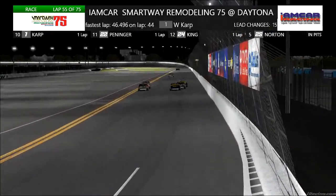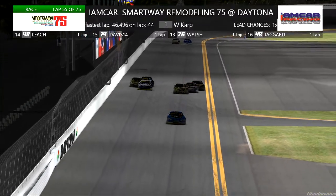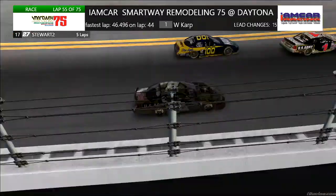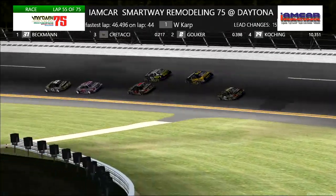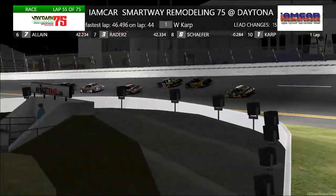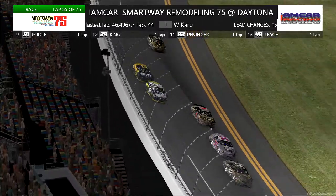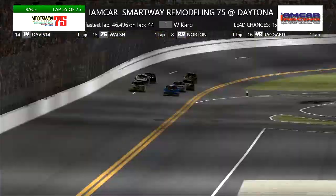56 on the board here. Again, 56 will be on the board this time by of 75 here this evening. Or should be coming to pit road this time. Here we go. Do the leaders come down? No, they stay out once again. 20 laps to go here. They're going to stay out one more lap.